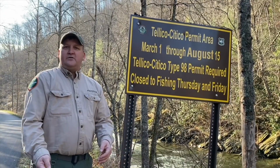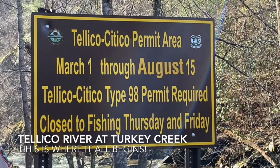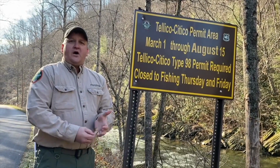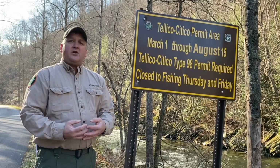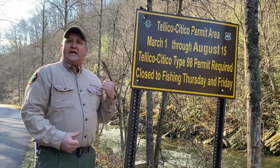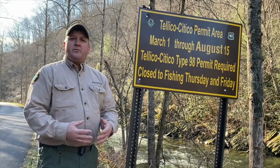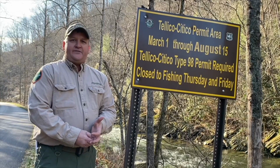This is where it all starts. We're here at the confluence of Turkey Creek and Tellico River. Upstream from here, TWRA intensively manages the Tellico River to provide a unique trout fishing angling opportunity. From March 1st through August 15th, the river is closed on Thursdays and Fridays to allow TWRA staff to stock the river heavily with trout. From here to the state line in North Carolina, there's over 13 miles of water with over 100 different stocking locations where we distribute trout. So Saturday morning, the river is full of fish ready for you to catch.